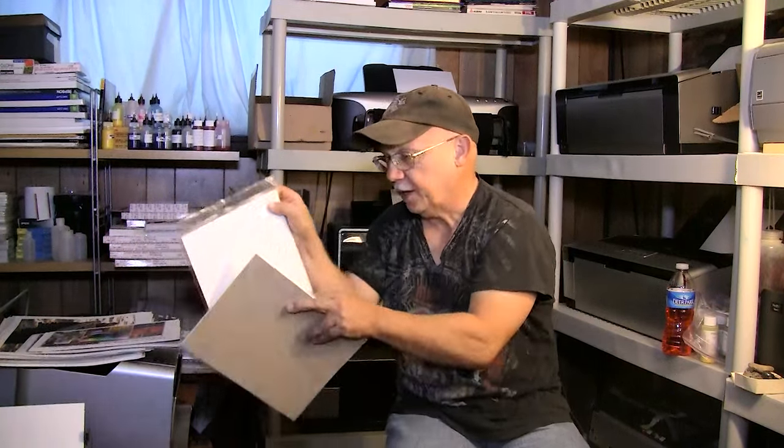There's a hardly known company called Ink Press. Some of you may know who these people are, but on eBay I was able to get these sample packs for $5. I have about 50 of them. I went crazy and I bought about 50 packs. Basically, they have a fine art pack and a regular media pack. And so they provide you with a way of experimenting.